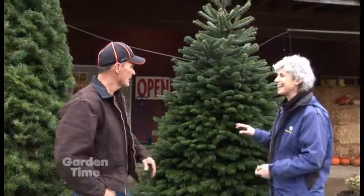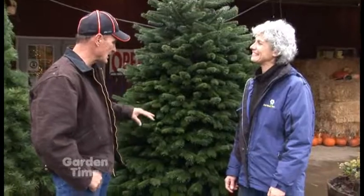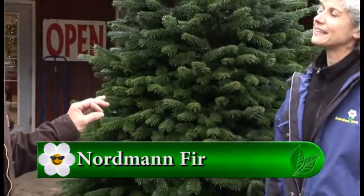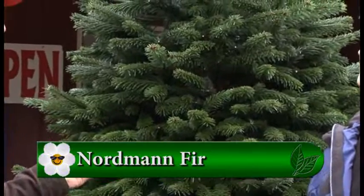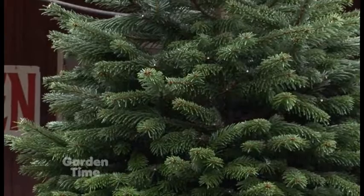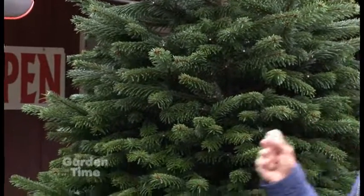So what is this one? This is kind of a new tree on the scene in the last maybe decade or so. It's called the Nordmann Fir. And it's real similar to a noble fir in that it's got really good needle retention. It's got real strong branches. It's real fragrant, so it's becoming a real popular tree. It is so pretty, and I love the color. It's a really deep dark green. Yeah. And what is this one behind you?